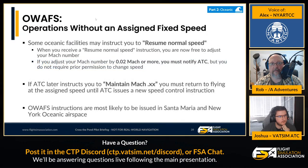And finally, a relatively new procedure that we've been implementing in certain places, it's called OAFS, operations without an assigned fixed speed. Traditionally, over the ocean, you get a Mach number, you fly that Mach number, you can't deviate from it unless you get instructions from ATC. However, depending on traffic volume and what's happening around you, you may get a resume normal speed instruction. So you're now free to adjust your Mach number without getting prior ATC permission.